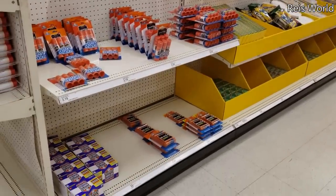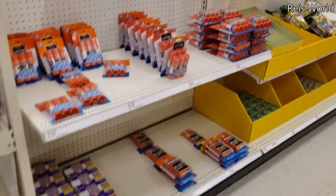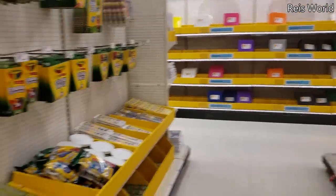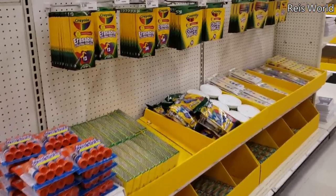I cannot believe what I am seeing right now. Back to school. I mean, my Target, they're still pretty bare. We have tons of folders. No sales right now. Nothing going on the Cartwheel app.